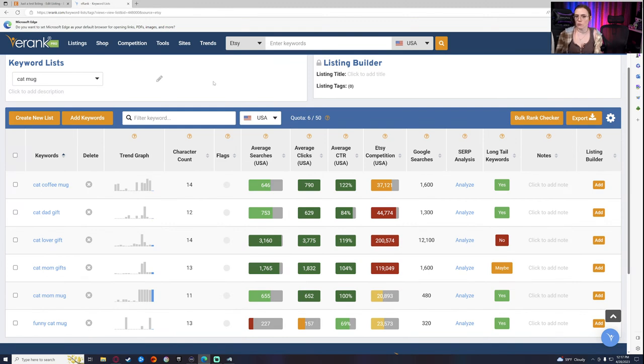And keep in mind that through broad matching, even if those terms aren't right next to each other, Etsy's going to play a fun little mix and match game, shuffle them up and read them in every possible combination. So even if your keyword is cat coffee mug, great gifts for mom, you'll still be able to broad match for cat mom gifts, even though those terms aren't right next to each other. Okay. So I want to try to rank for all of these terms. So let's see if we can get all of these into our title.